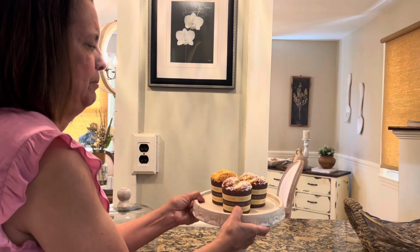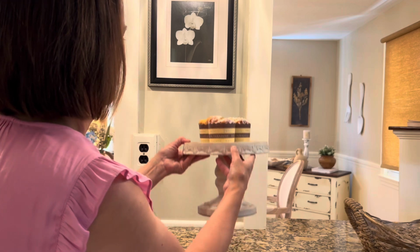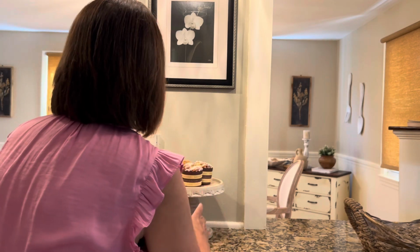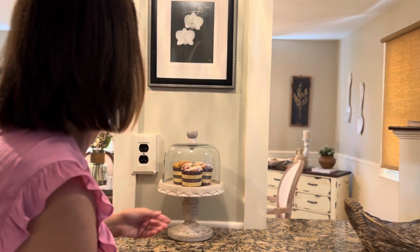I've got my faux cupcakes. I may have even had these in the spring, but that's okay. Now I just have 3 and I put them in this cloche with cute detail. Do that. Here.